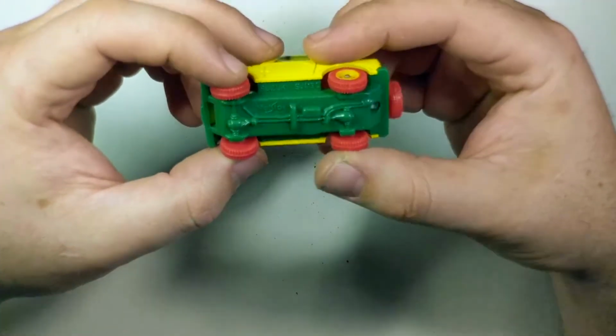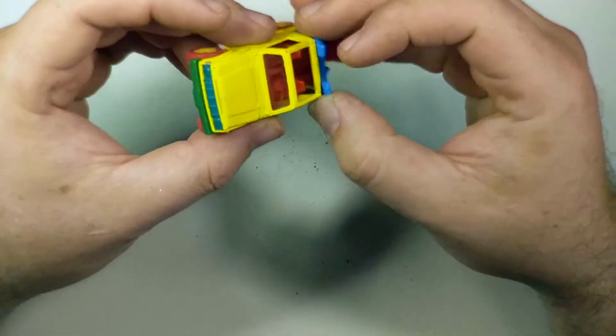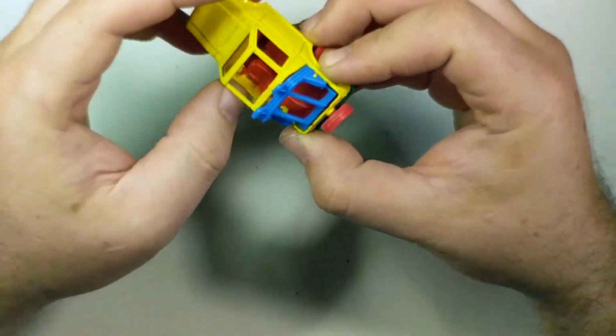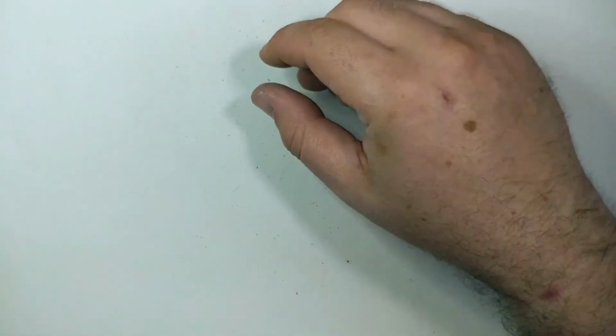Suzuki SJ20. Well, we call them the Samurai over here. But it's in surprisingly good shape. It's got a little nubbin steering wheel. It's kind of bent, but yeah. Very interesting color choice on those.